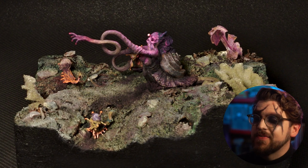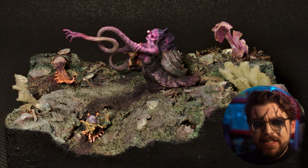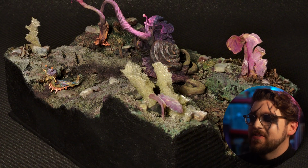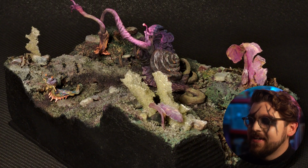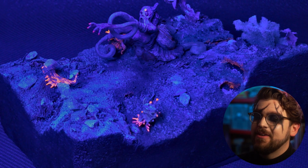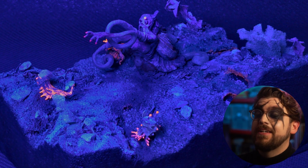The kind of rocks and coral are really nice. I don't know if they're real coral. I don't think so. That's illegal now, isn't it? But yeah, there's loads of lovely little details. I'm really enjoying zooming in and looking at all these photos. And to top it all off, they have used fluorescent paints. So if you look at it under a black light, some of the elements, like the little frilly edges of the snails, really pop out.